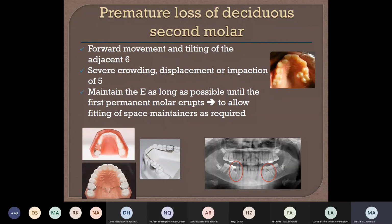So this is a patient with an early loss of E on both sides and an impacted 5 on both sides. In this case here, we have an early loss of E on the upper left quadrant. And as you can see, the 5 was not impacted, but it was severely displaced due to lack of space.